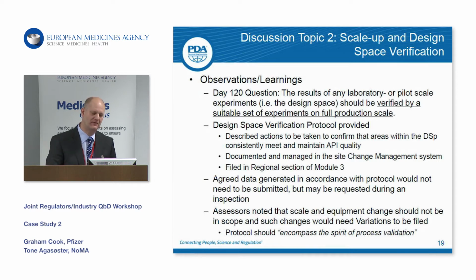At the time, it was interesting. There was a comment made about the design space verification protocol encompassing the spirit of process validation. And I think it's clear that while the two activities may have some similarities, what's very noticeable if you read the most recent guidance is that the guidance is quite careful to distinguish between design space verification and process validation. So they're not the same. There are important differences, and if you're engaged in this kind of activity, it's important to read that and understand that.